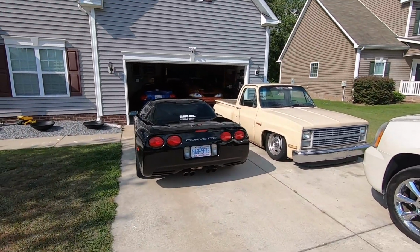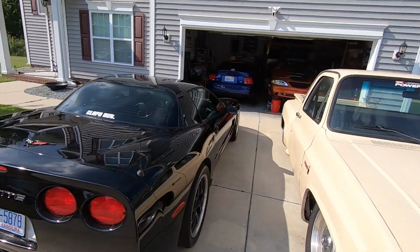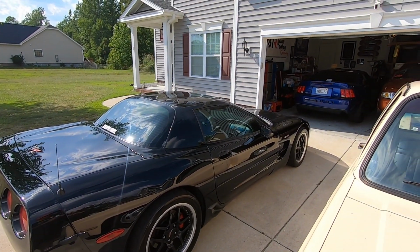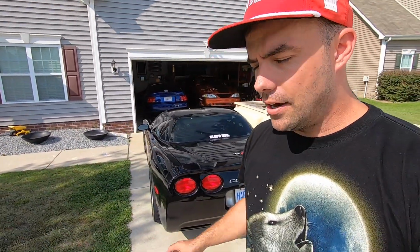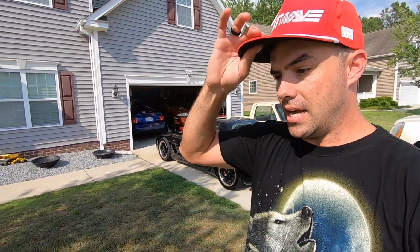Guys, I can't even tell you. This is a bucket list item for me, and I'm not even 50 years old yet. But I always wanted a C6, not a C5. So why did I get a C5? Well, shout out to my friend Chuck Spencer, who had this car. I know the whole history on this car. He's had this thing for years, and he finally decided it was time to move on.